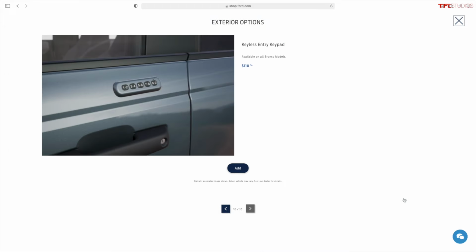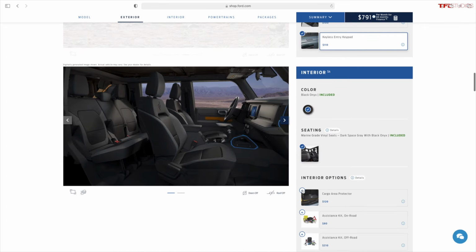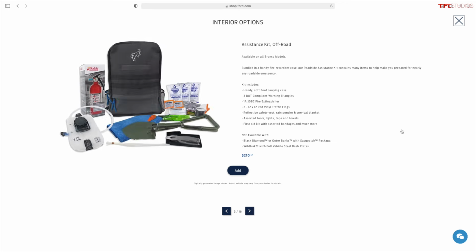One cool thing is the keyless entry pad, $110. It lives on the side of the vehicle, and you can punch in a code to get in and out of the car. That's fantastic. Definitely worth the $110. I've used it a bunch on F-150 products, and it has saved my butt in a lot of cases. The assistant kit on road, do not spend $80 on that. The assistant kit off road, I personally wouldn't spend $210 on that. Just build it yourself afterwards.